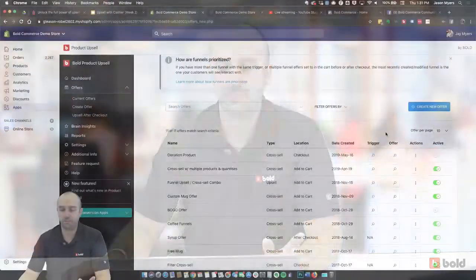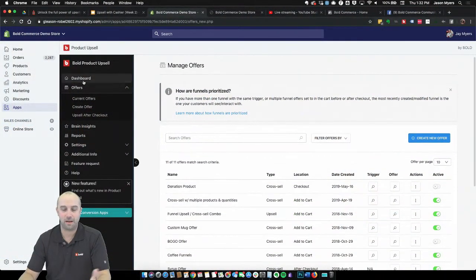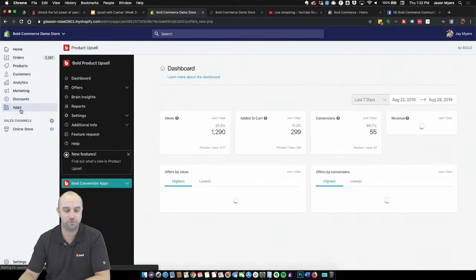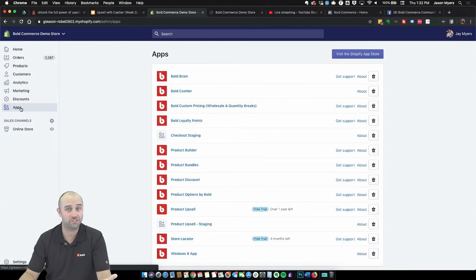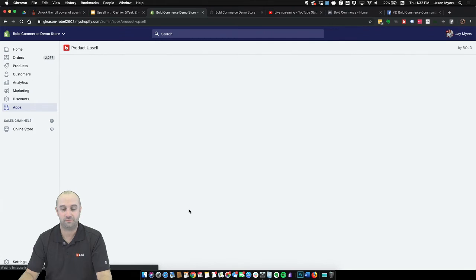So, okay. Let's go ahead and create an offer. I'm in my Bold Upsell app. I don't want to skip too far ahead here, but basically, if you don't have the app, go ahead and install it. It's free to try. Once you have it, once you log in, it's very quick and easy to use. If you have a Bold Brain, which is free, so definitely install Bold Brain.